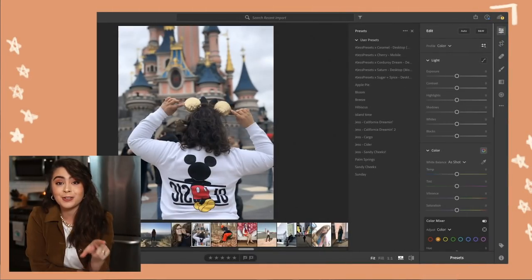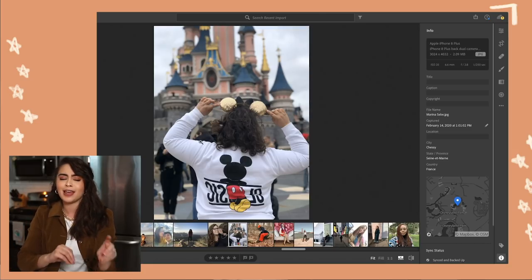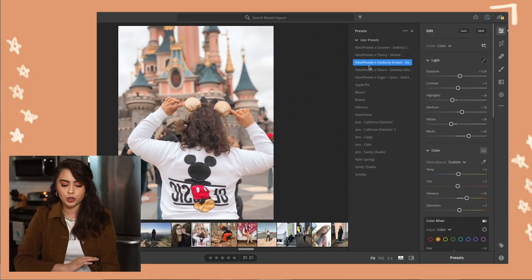We are winding down this video, so this gorgeous photo from Marina, and she's at Disneyland, which I'm elated to edit because I miss Disneyland so much. So this is gonna give me a bit of that magical happiness that I've been missing in my life. Ooh, caramel looks cute. I choose Corduroy Dream. I think it looks so cute.